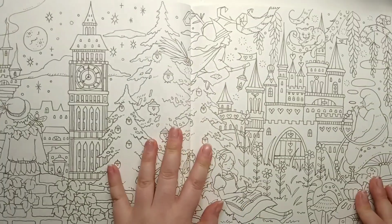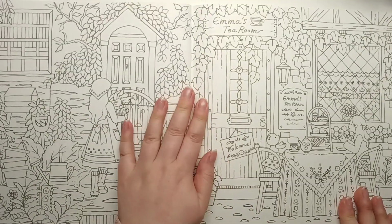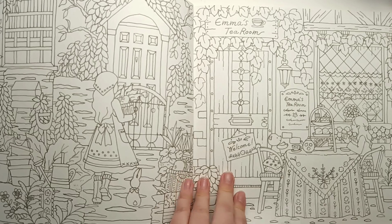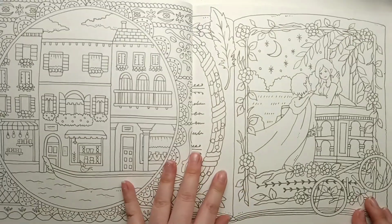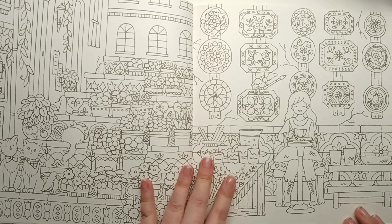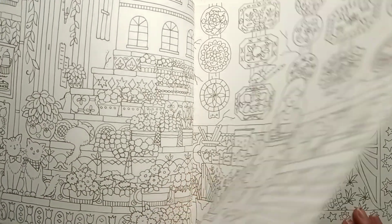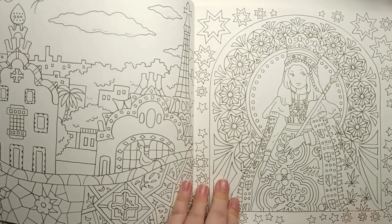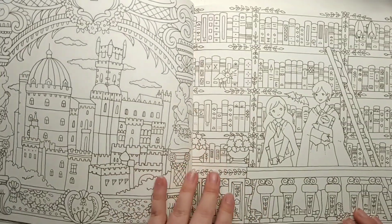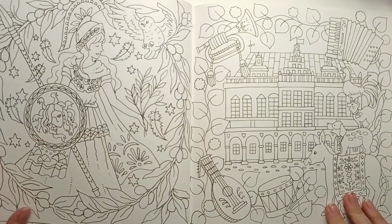Got this fun double page spread. Some ones based, I believe it's on the Cotswolds here in the UK. Romeo and Juliet. I love these little kitty cats on the steps here. I do love this library one, but not sure for now.